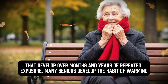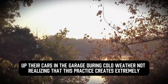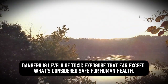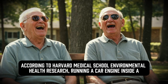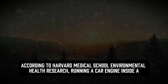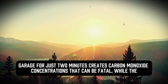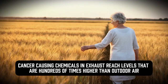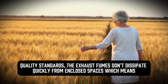Many seniors develop the habit of warming up their cars in the garage during cold weather, not realizing that this practice creates extremely dangerous levels of toxic exposure that far exceed what's considered safe for human health. According to Harvard Medical School environmental health research, running a car engine inside a garage for just 2 minutes creates carbon monoxide concentrations that can be fatal, while the cancer-causing chemicals in exhaust reach levels that are hundreds of times higher than outdoor air quality standards.